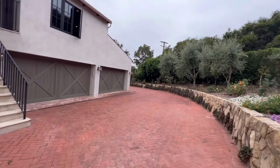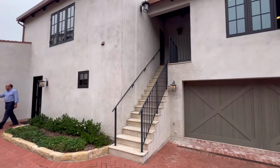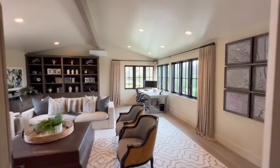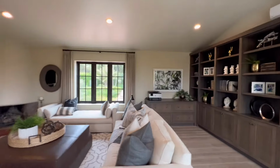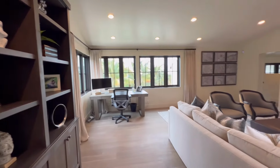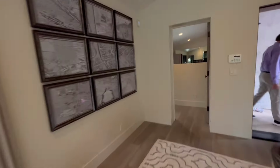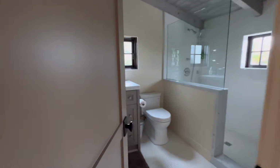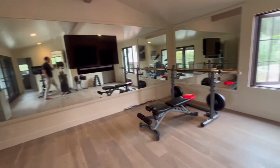So it looks like the second driveway may pull you up to these. Looks like we got some more apartments up here. All right, here's the upstairs. This has got like office vibes up here, kind of workspace, but it could be another living space. And we've got, looks like maybe some workout areas over here. Another bathroom. Yeah, here we go. Got the exercise zone up here above the garage.